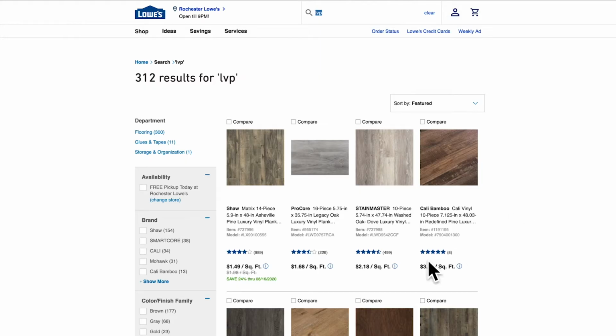You can go with the most trendy, expensive thing, but it could be out in a couple years. You're usually looking at a long-term gain. So you want something that will stay in style for a while. It isn't too flashy, but still will look good. So we're looking at the Lowe's website here.